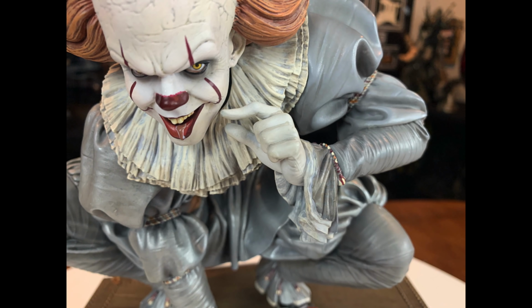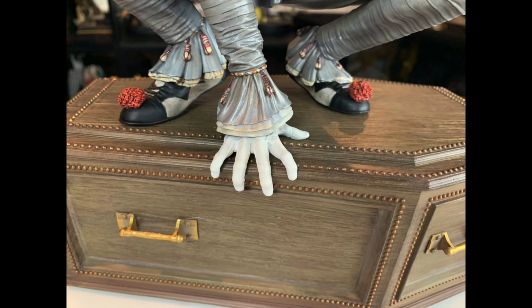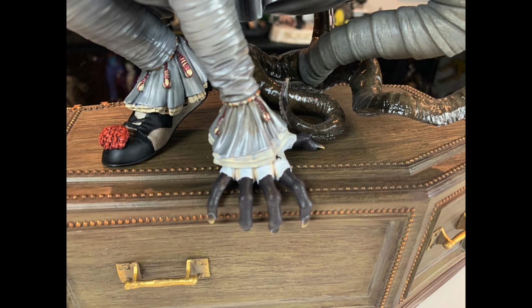So you saw me put together the switchouts. Now I want to clarify a little bit. The balloon comes with both versions. So the left hand here, you have a switchout whether you get the collector's or the exclusive. Here he is not holding anything. And then here he is holding the balloon and his glove's quite a bit dirtier. And I don't know if that's intentional or not. Here's his right hand. Now this is the collector's version only, resting on the coffin. And then what they call the werewolf hand is the exclusive version.